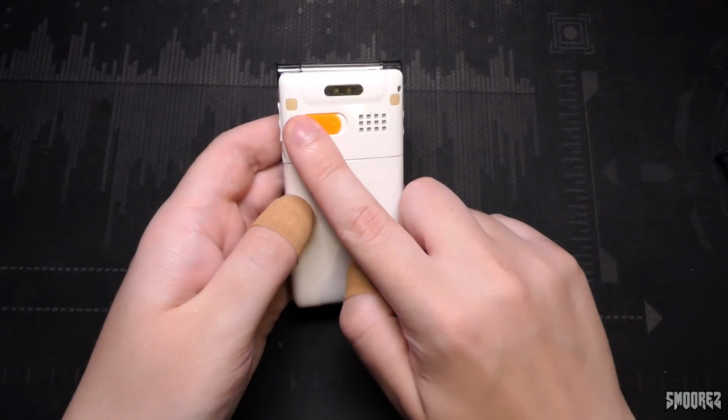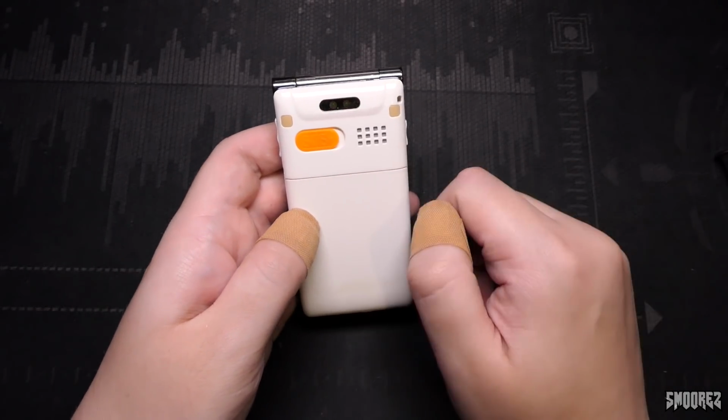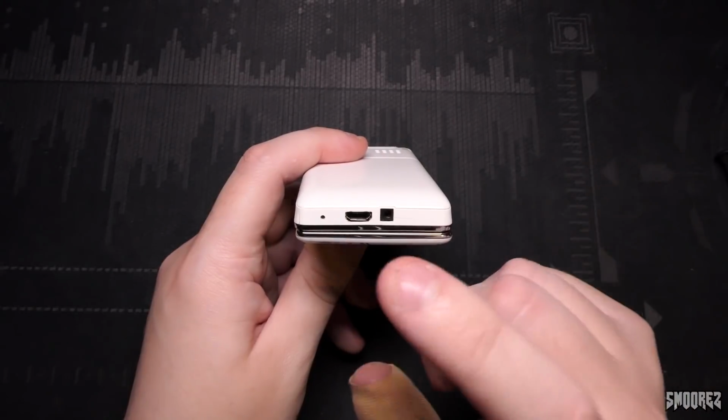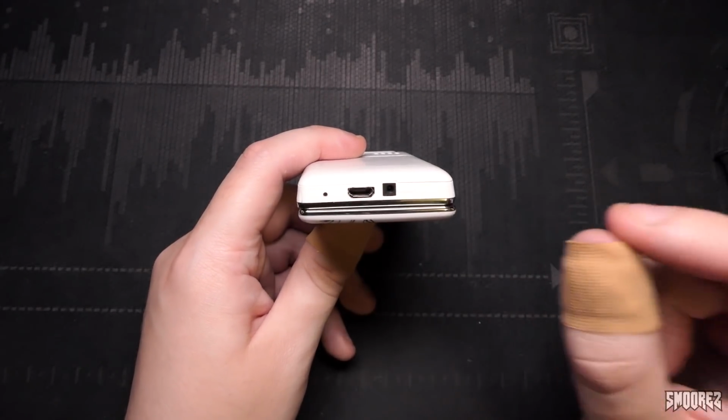On the side we do have some volume buttons as well as a 3.5mm headphone jack. On the back we do have an SOS button, which just slides like so. We do have dual LED flashes there for a torch. I'll show you that too. On the other side we have a dedicated torch button, which is kind of cool. On the bottom, micro USB port, microphone hole, as well as the Nokia charging port, which I'm not too sure what the name of this is, but it's the tiny little pin one.